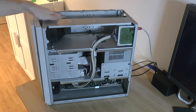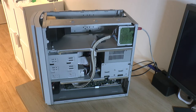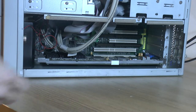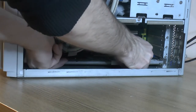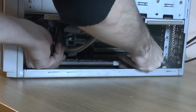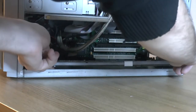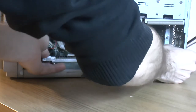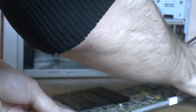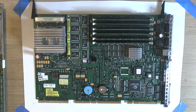These are replacements I made. The original ones were plastic and had deteriorated to the point where they were just falling out in small pieces. So here we have the original graphics card for this machine. So the motherboard is out.